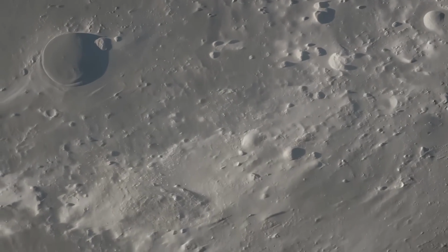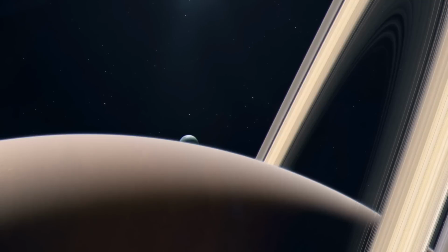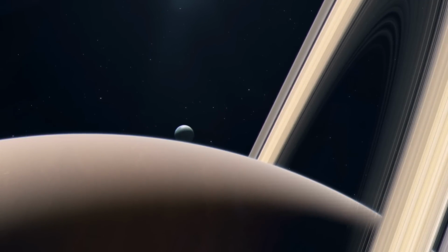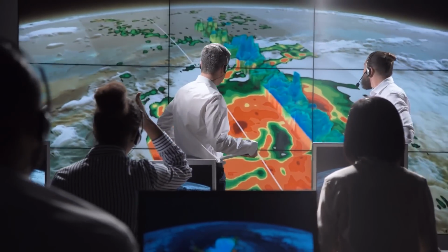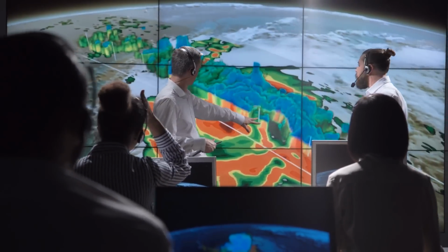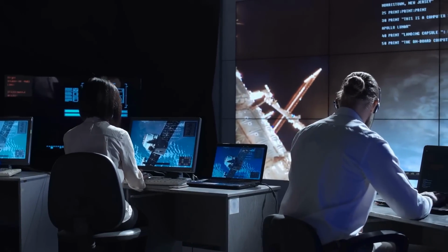With its detailed pictures of Iapetus's surface and readings of its composition, the Cassini probe made it much easier to study. Scientists have used these facts to improve their models of how the moon formed and changed over time. But there are still a lot of questions that need to be answered.